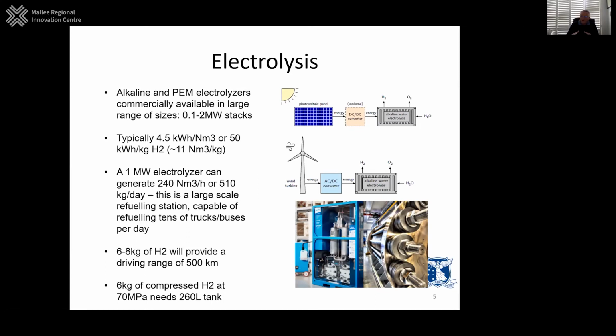If you choose to run the electrolyzer off the grid and you buy renewable energy through a PPA, then obviously you'll have slightly different electronics, but you can run the electrolyzer continuously. Electrolyzers are not cheap. So a megawatt electrolyzer is about $2 million. So it's not something you want to buy and run 10% of the day. You want to buy it and run it all day if you can. So you've got to think about how you would do such a thing if you're going to rely heavily on renewable energy.